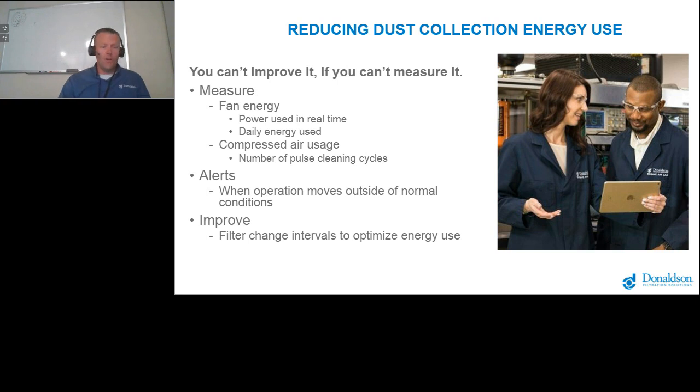And that's regardless of how you're exhausting, but if you're exhausting inside, it becomes even more important. And all this data, as we said, is going to help you improve and optimize those filter change intervals so you're balancing filter replacement costs and energy usage.